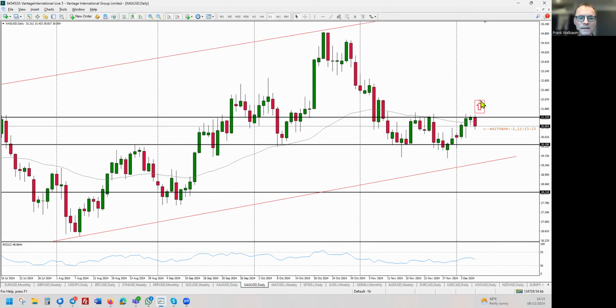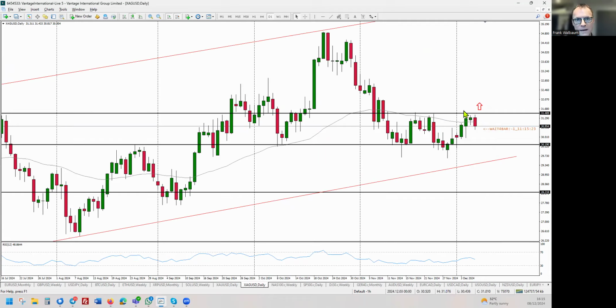Chart patterns tell us that the 31 resistance area, if broken, could really move the markets to the upside. So upside motivation in silver looks good, but the market first needs to cross the 31.50 US dollar level. If this area is broken, upside might be seen in this market.